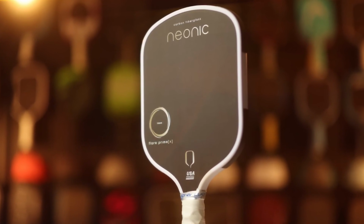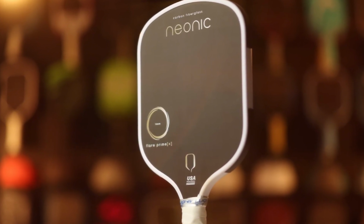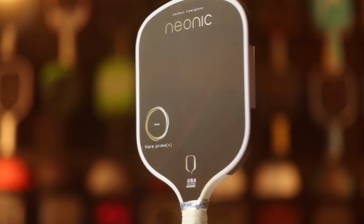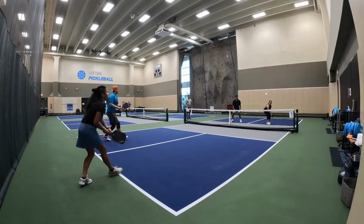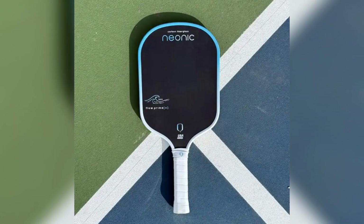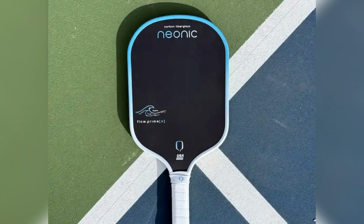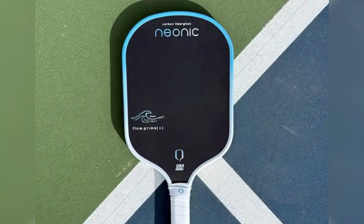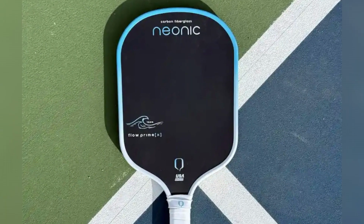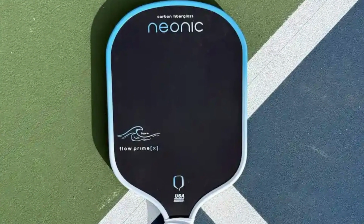Weighing in at just 7.8 ounces with a swing weight around 107, it's quick in hand and great for fast reactions. The 5.5-inch handle also makes it ideal for players who use two-handed backhands. Spin performance is decent, around 2,276 RPM, but because of the paddle's stiff surface, you'll need a bit more finesse for soft touch shots like slices and drop shots.